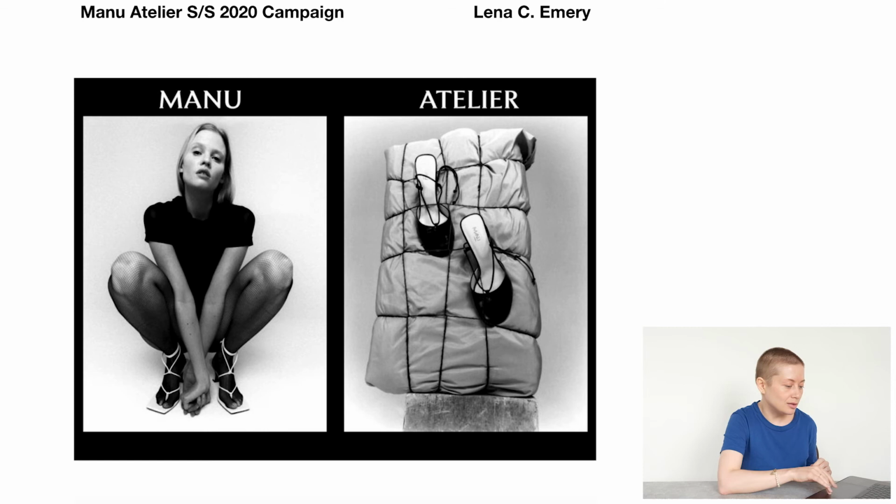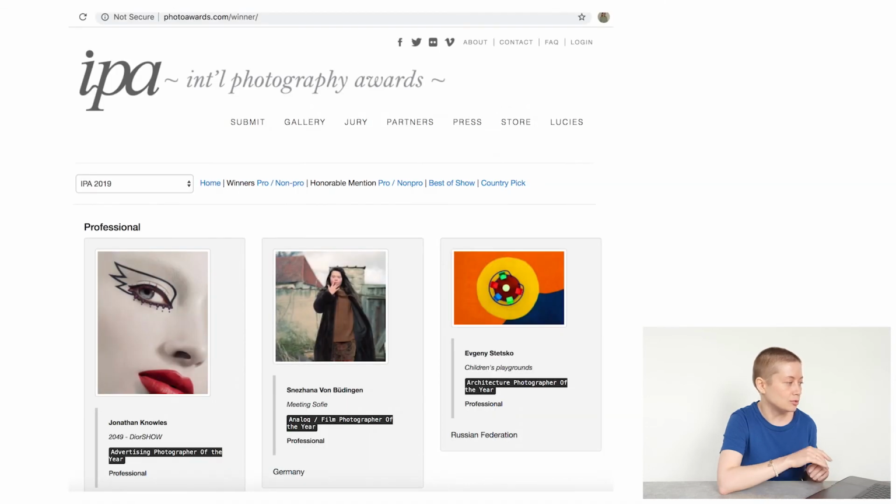And another thing that I want to discuss with you today is the importance to submit your work and to follow different competitions and exhibitions, to really see what's happening in the industry, both commercial photography and fine arts photography. And actually a lot of competitions have both categories, fine art and commercial. And within commercial you will find, in fashion category, portraits can be in both categories, landscapes and things like that.